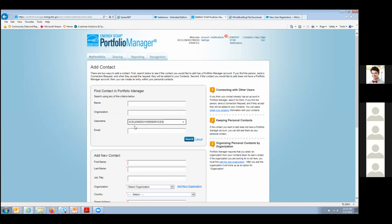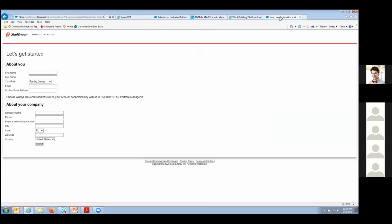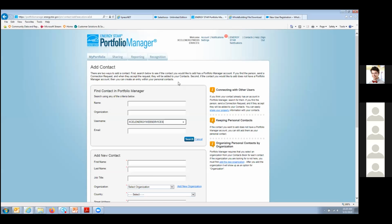I'm doing that right now, but I'm still on the Xcel website, on this page. I've done that, and then now I've done the submit, and I got the email that came to me to set up the password, and that's where I'm at. Yep. So you're done with setting up your account in our system now. Okay. And the steps I was just going through are the next thing.